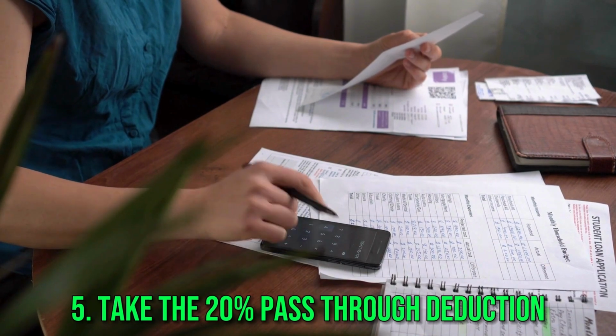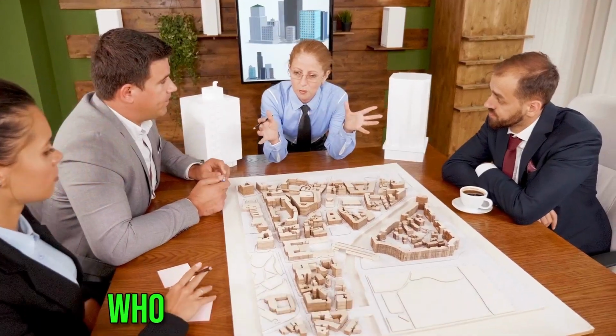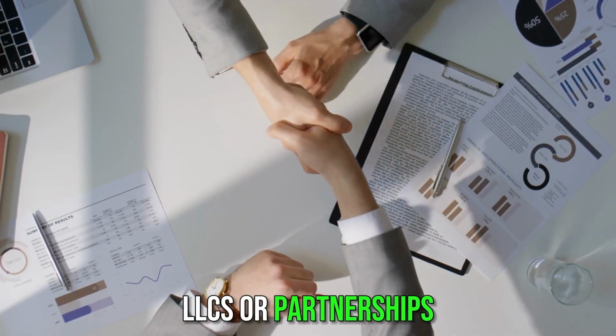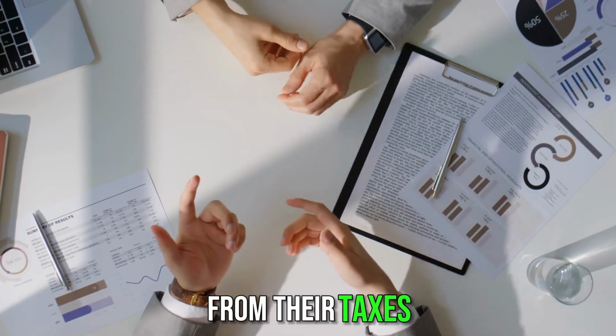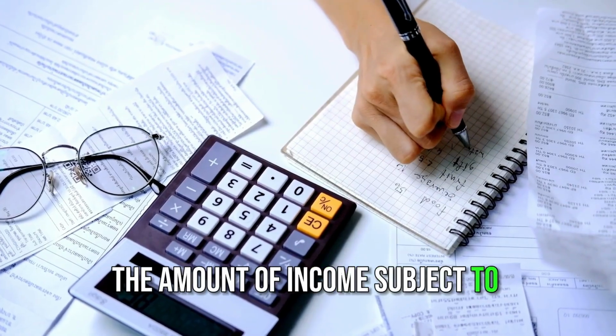5. Take the 20% pass-through deduction. The 20% pass-through deduction, established under the Tax Cuts and Jobs Act, allows real estate investors who operate as sole proprietors, LLCs, or partnerships to deduct up to 20% of their net rental income from their taxes. This deduction effectively reduces the amount of income subject to taxation.